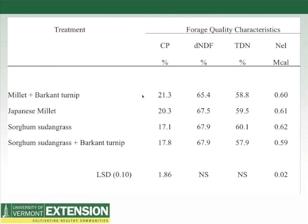One thing that I think is really important to mention, and again, this has been documented in the past, is that millets do have better quality than the sorghum Sudan grasses and the Sudan grasses. They may yield a little bit lower, but their protein, so these are handled in the same way. They have the same fertility. They're grown in the same field.